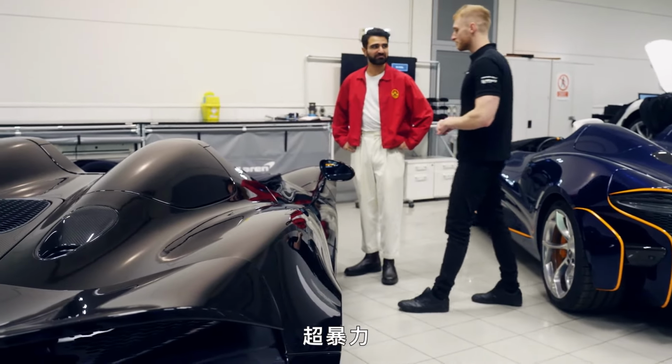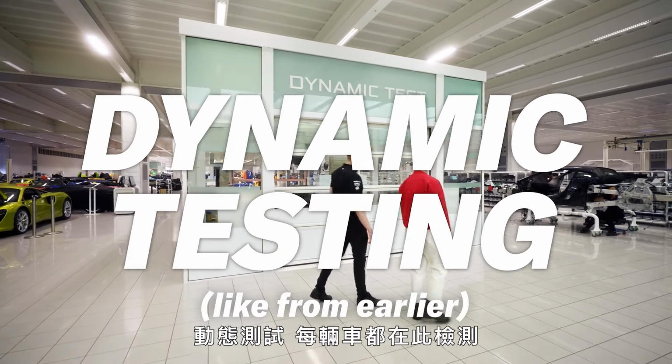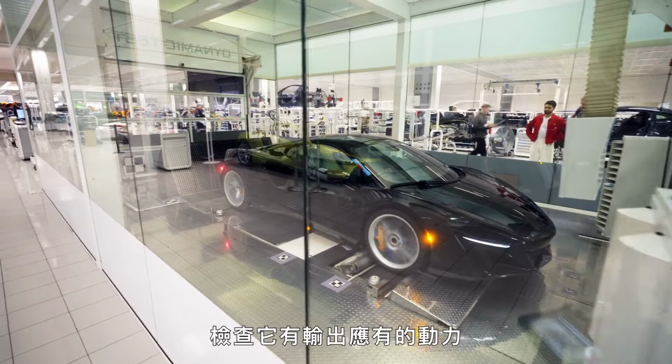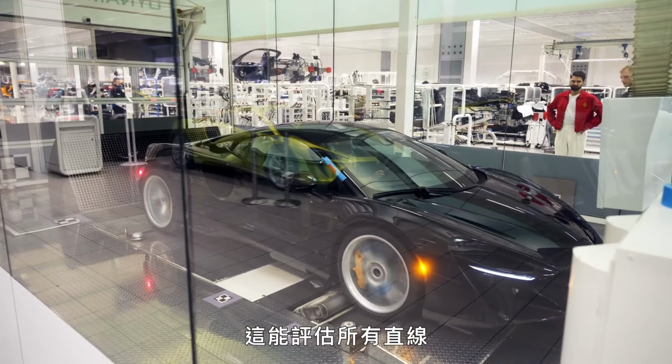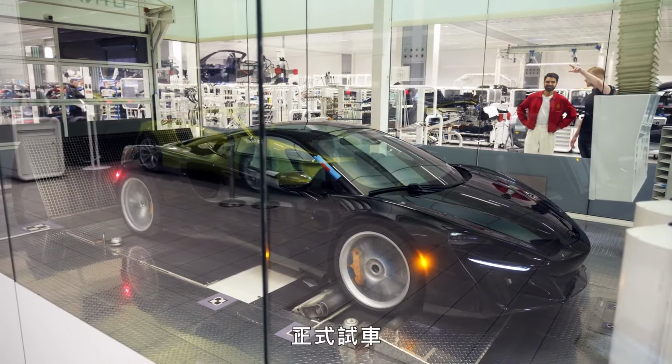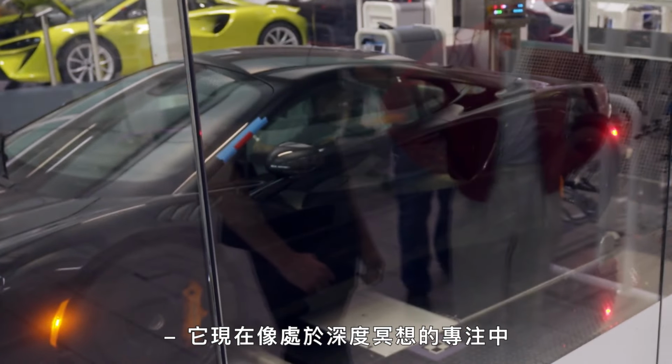It's an absolute riot. Dynamic testing is where we test every single car, checking the powertrain, checking it's producing the power it should. This is kind of assessing all the straight line and stopping performance before the cars head out for a proper shakedown. He's in like a deep meditative focus right now.